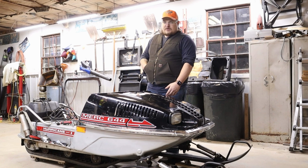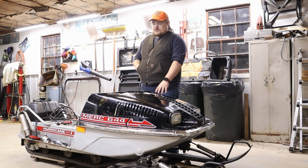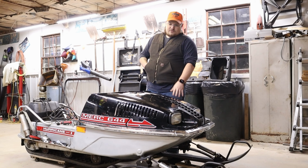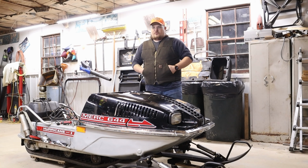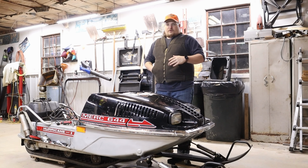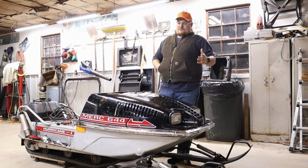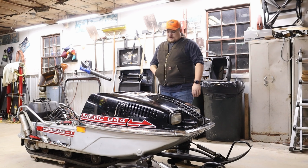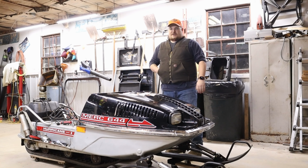I didn't really care about getting any of the scratches out because this is a molded plastic hood. This is not painted. So very similar to most of the old Ski-Doos with the plastic hoods. But then I just followed that up with a good thick coat of Meguiar's Gold Class Carnauba wax. And it's got this thing shining like a diamond.